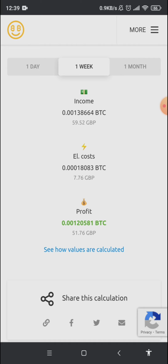So weekly would be about £51. Monthly is about £238. Yearly, if you times that by 10, about 2,700, 2,800 roughly.